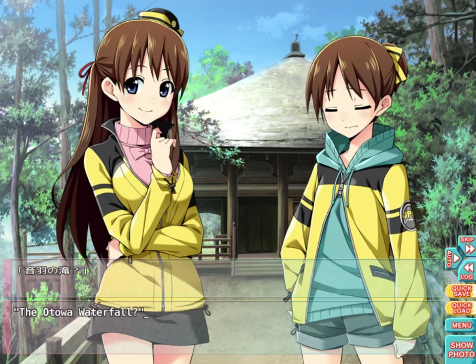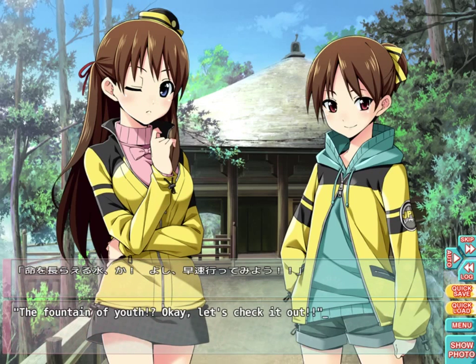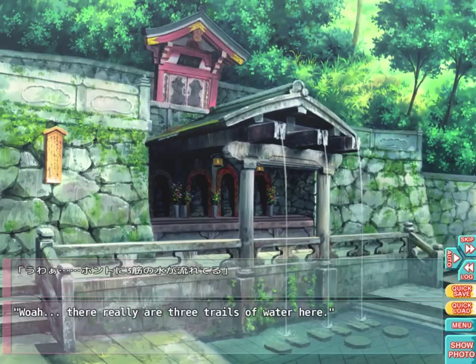Let's go to the Otowa waterfall. Yeah, that's nice. After this, we'll go to the Death Forest. Ah, good old Aokigahara. Remember, don't cross the statues. Man, look at this place. This is nice. It's really nice.